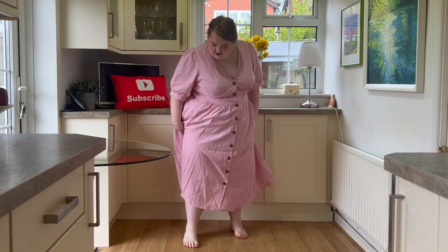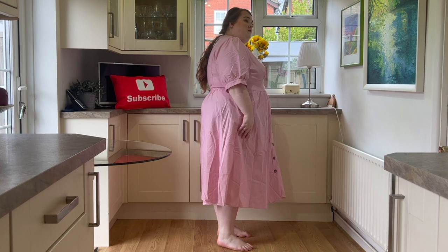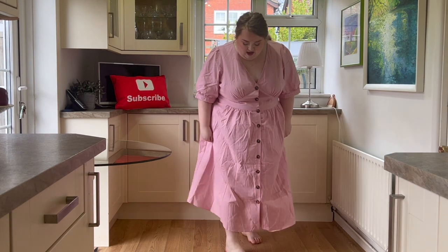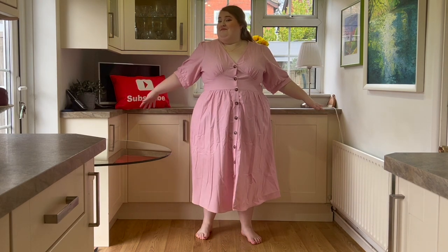Good length as well, I'm 5'6", and it's coming where? Just above the ankle? Oh no, it's more mid-calf. Just above mid-calf, I would say. Mid-calf, it's a good length. A midi dress. But yeah, I think excellent quality, brilliant fit, and I want it in all the colours.